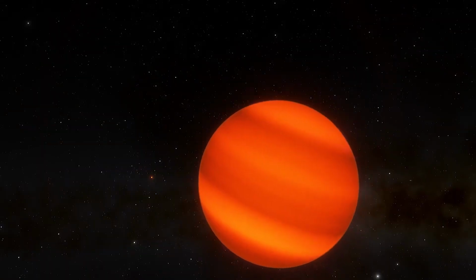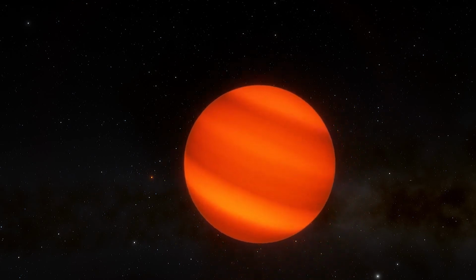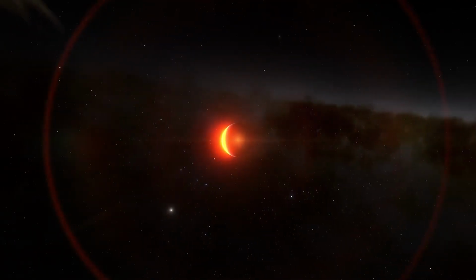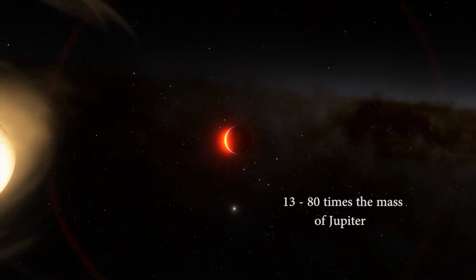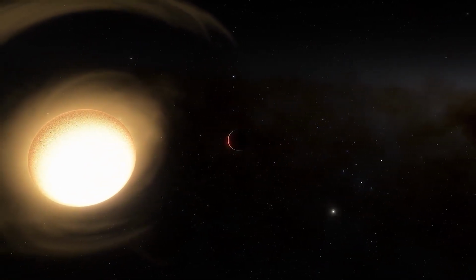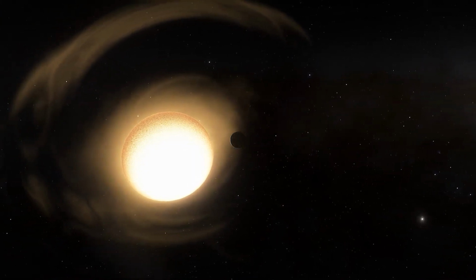Brown dwarfs. Brown dwarfs aren't technically stars. They're more massive than planets, but not quite as massive as stars. Generally, they have between 13 and 80 times the mass of Jupiter. They emit almost no visible light, but scientists have seen a few in infrared light.